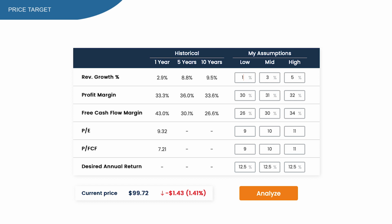with revenue growth. For the revenue, I expect things to slow down a little bit, same as the analysis. But I keep in mind that on the 5 and 10-year average they did high single-digit growth. For my low assumption I fill in 1%, for my mid assumption I fill in 3%, and for the high assumption I'm filling in 5%. Profit margin is pretty steady, so I'm filling in 30, 31 and 32%. Free cash flow margin I'm filling in 26, 30 and 34%.